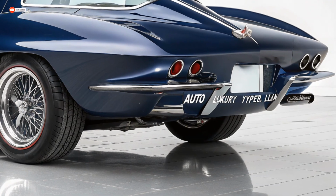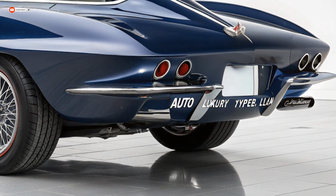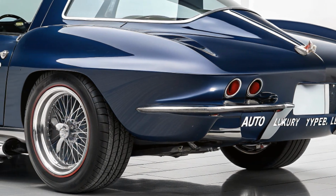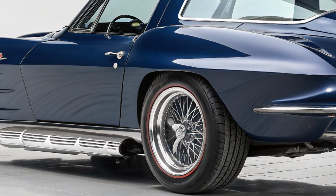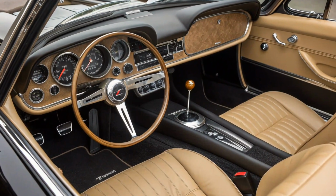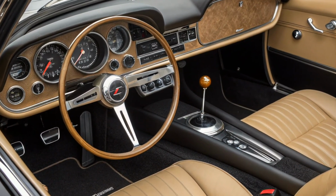The sharp fender lines, sculpted hood, aerodynamic profile, and fiberglass body all blend to create a look that's both aggressive and elegant. Whether you choose the coupe or the convertible, the 64 Corvette is a rolling work of art that still demands attention today.